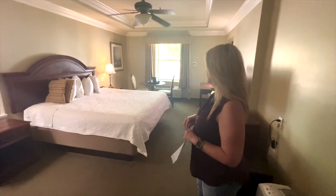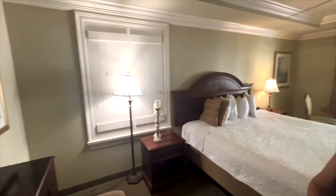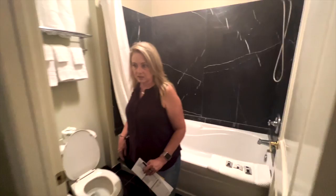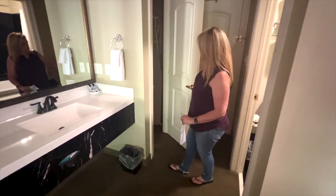It's really pretty. You can definitely tell it's an older hotel, but very well kept. Looks very nice. The tub area, shower. Very pretty. Let me see what's in here. It's a closet. There's our armoire. Sink out here.